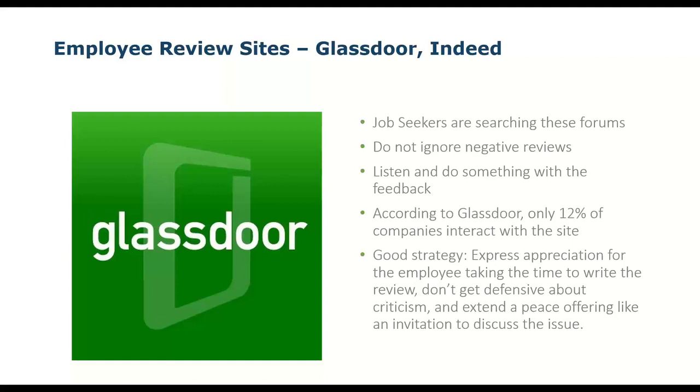A few pointers I have with this is, own it. Go out and make sure that you own that site and that you are very aware of what's going on and what people are posting about it. Don't ignore negative reviews. We all have a situation where maybe an employee did not leave on the best of terms, and then they go and write something negative. Most job seekers know that those things happen, and not everything is a good fit.